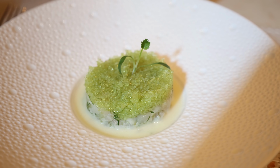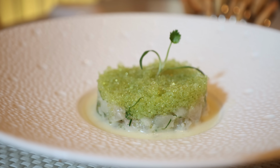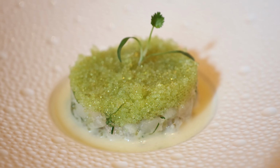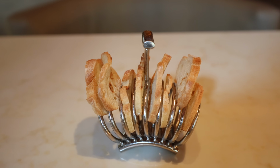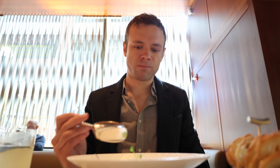Soon enough, I was presented with my first course, the hamachi, which consisted of hamachi, flying fish roe, tartare, and a ginger wasabi vinaigrette. It was also paired with some crisp toast. It was an intriguing looking dish and I couldn't wait to give it a try.